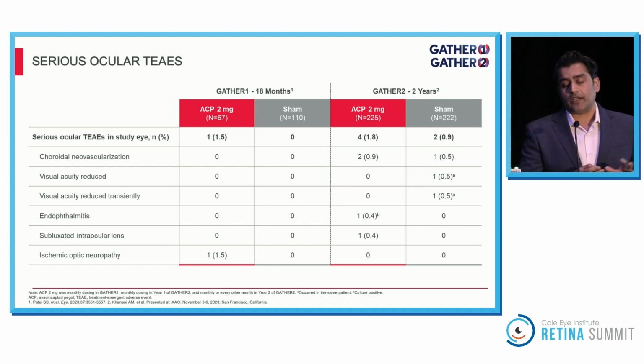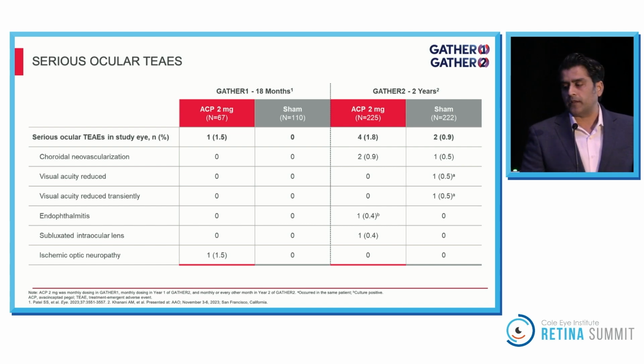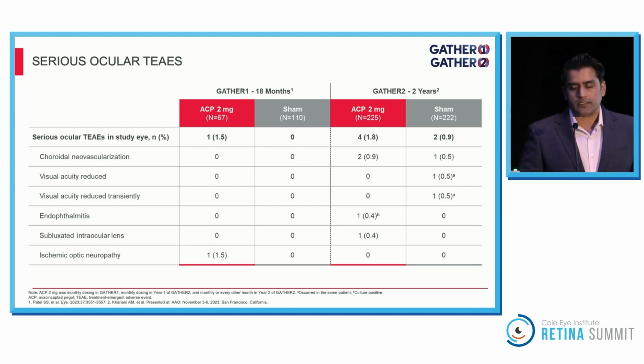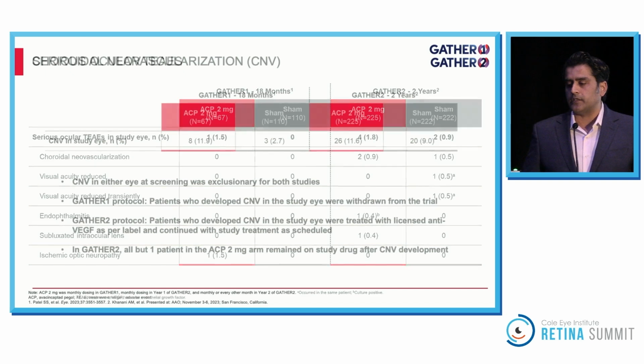So when you look at the data from 18 months of GATHER1, what you're seeing is that these are serious, so these are classified differently than just adverse events. You see that there is one ischemic optic neuropathy that happened between 12 and 18 months. And in GATHER2, you have one endophthalmitis, so 0.4%, and you have one patient with a subluxated intraocular lens, which was unrelated to the drug.